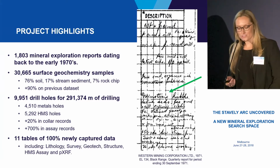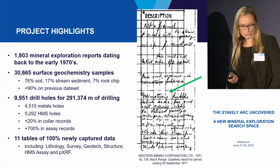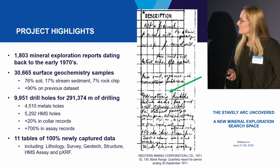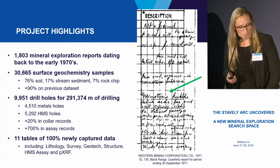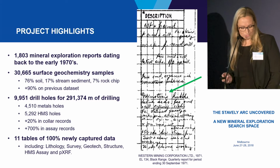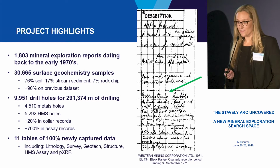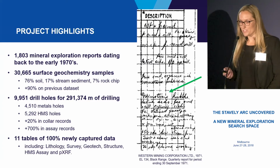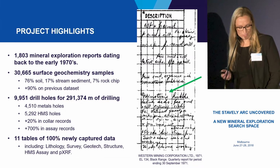We collected 30,000 surface geochemistry samples, and that almost doubled the current data set. All samples that had already been collected were also revisited so that any missing data could be added. And we collected 10,000 drill holes. Roughly half of those drill holes were for mineral sands, the other half targeting metals.